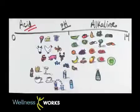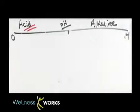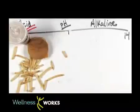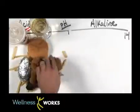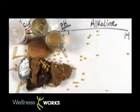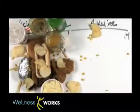Remember when we said Americans eat a diet rich in acidic foods? Let's examine some typical American meals. How about a burger, French fries, and a soda? Or a steak, baked potato, and glass of wine? Or what about fried chicken, baked beans, corn, and a beer? Or the all-American picnic of a hot dog, potato chips, and a salad, chip, soda. These meals force your body into an acidic state.